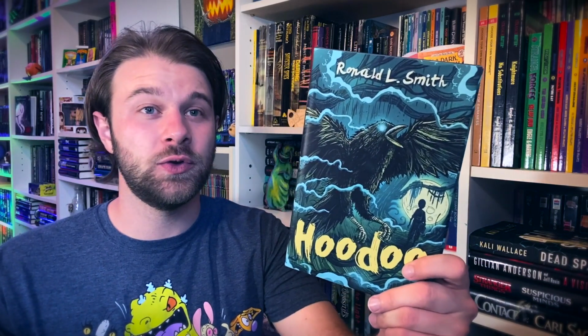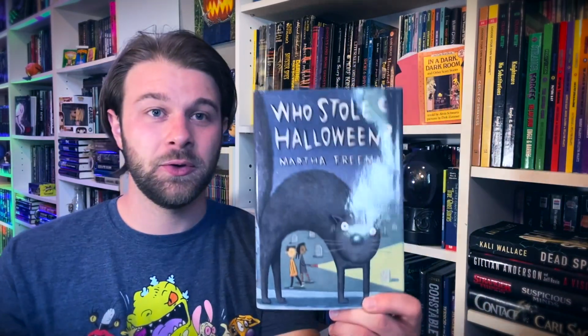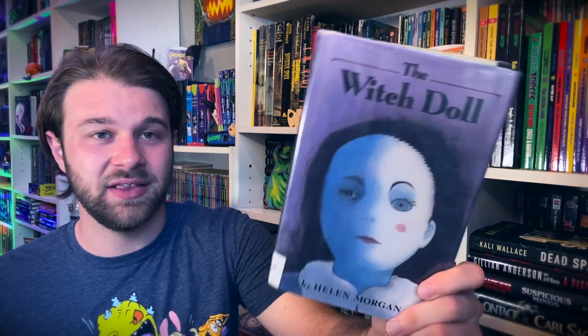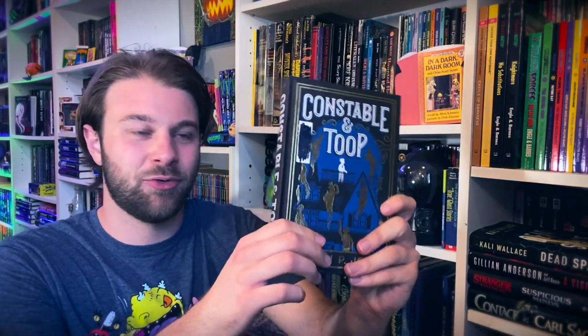Next is Hoodoo by Ronald L. Smith, another really great book. I'm trying not to review these books, guys, because this isn't a review video, but this is fantastic. Who Stole Halloween? The Witch Doll by Helen Morgan. Constable and Toop. This one's by Gareth P. Jones. Very pretty cover. Unfortunately, it's a library copy, so it's got library stickers on it.